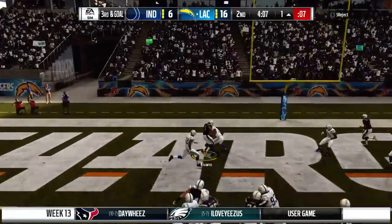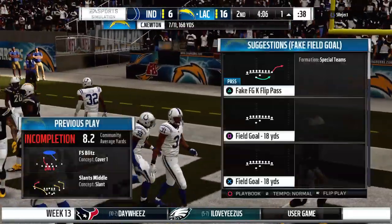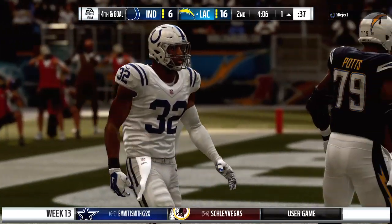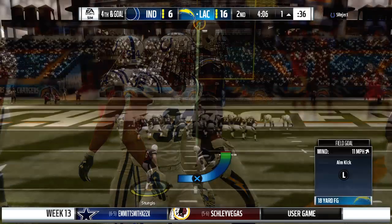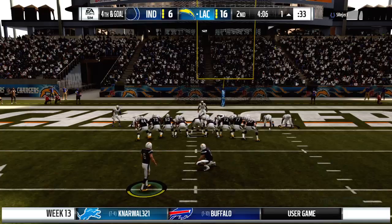Operating from the gun, Newton. Oh, it's a touchdown if he holds on. Instead, it's 4th down. Once you get into the red zone and the safeties have less ground to cover, you'd better be quick with your delivery. Not much space to get a ball in there.